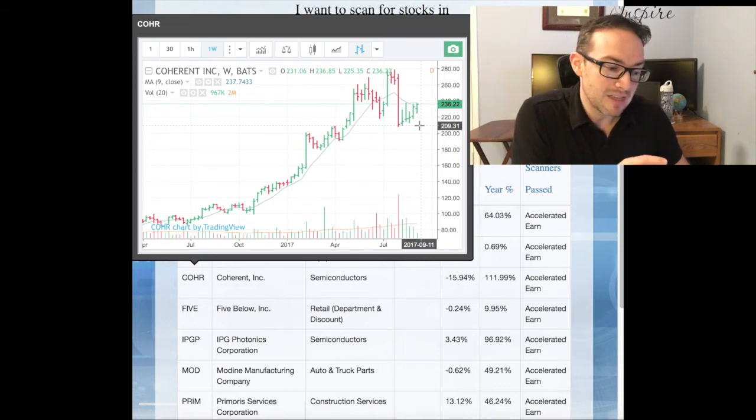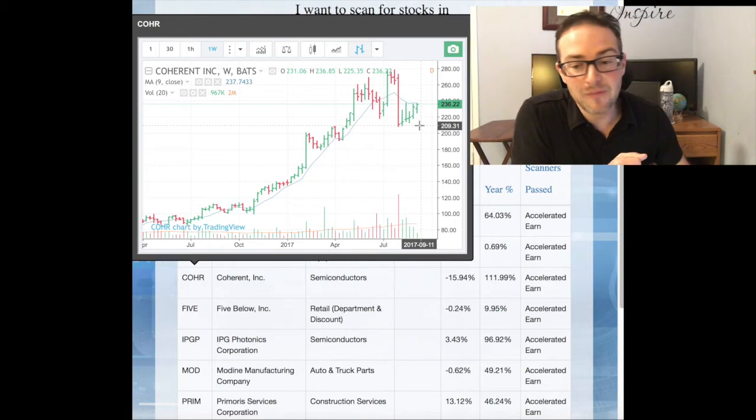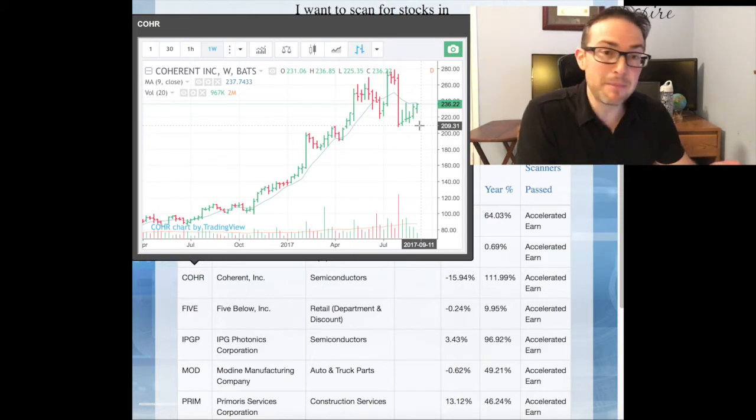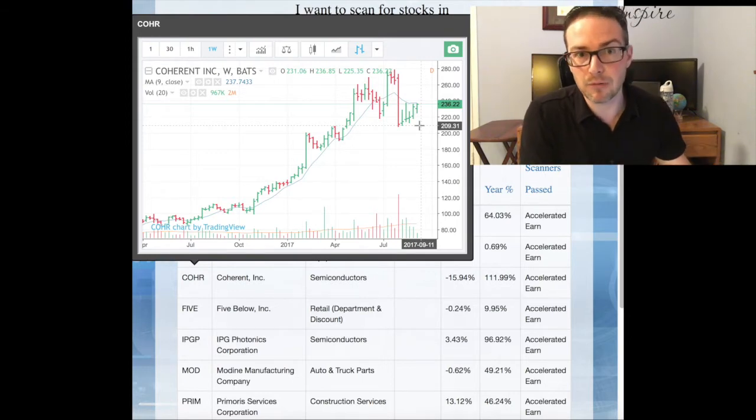But yeah, my personal preference is, if we're in a bull market, then I want to be long stocks. If we roll over and we turn into a bear market, that's when I'm going to start shorting stocks and look for more shorting opportunities. This might be a great shorting opportunity, but I'd much rather be long in a bull market.